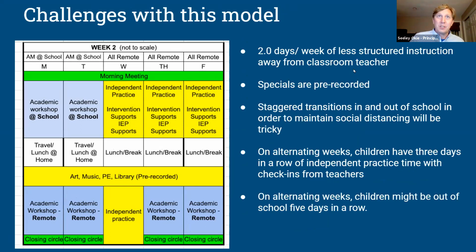There are challenges with this model. And as the beginning of this meeting showed us, the challenges of this time come at us hard and heavy. But the challenges include that there's 2 days of less structured instruction away from teachers. And those days can be difficult.